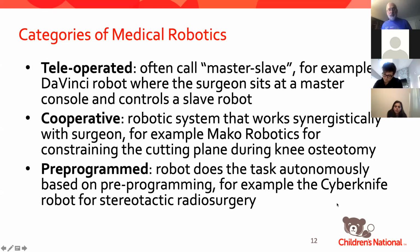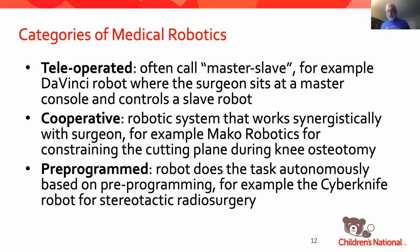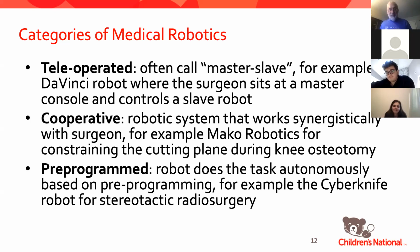So those are three categories. That will be on the quiz, okay? So when we ask what the three categories of robots are, you can go, ooh, ooh, I know, right here, get your brownie points.